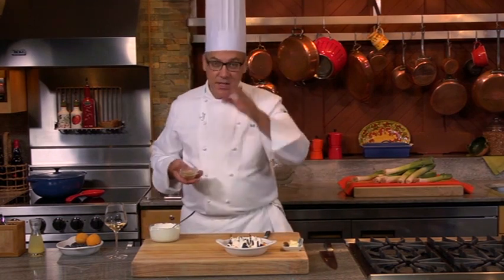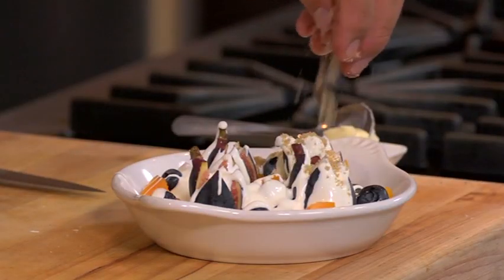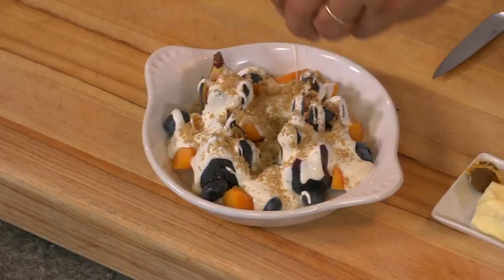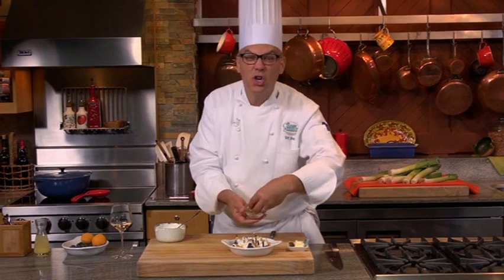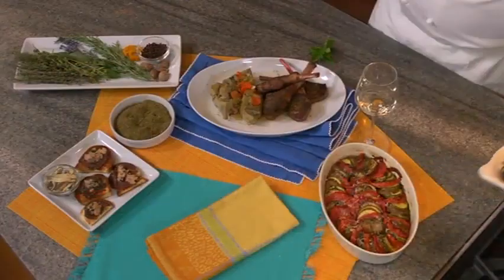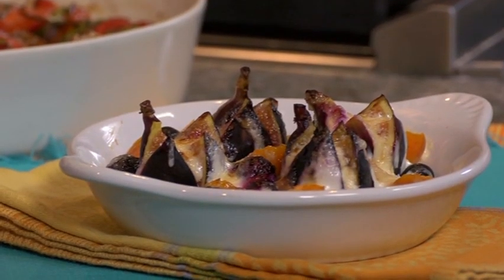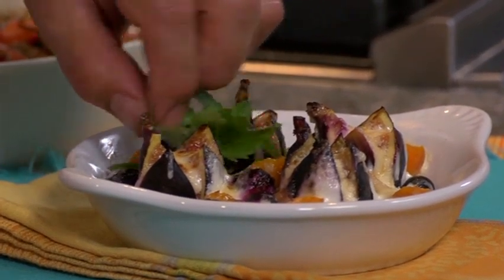And while the fruit is nice and sweet, I want to make this look a little bit better by sprinkling on some brown sugar. Now, I'm going to take this and I'm going to run it under the broiler. And the creme fraiche will begin to melt, the sugar will begin to brown, the fruit will soften. And when it's ready, we'll bring it back and serve it. Okay, I'm back from the broiler. There you can see that fruit and the cream just beginning to brown just a little bit. A sprig or two of mint, and that's ready to go.